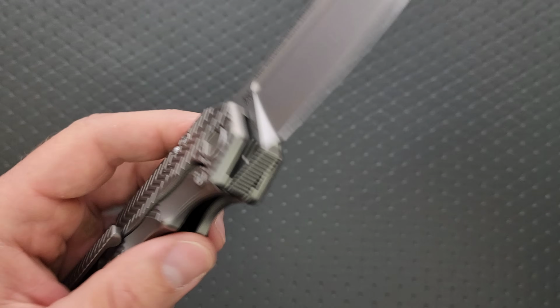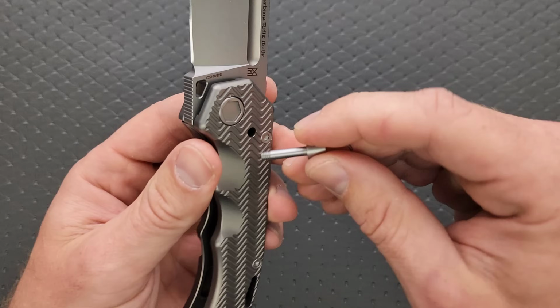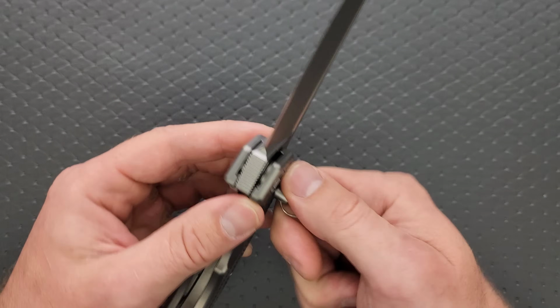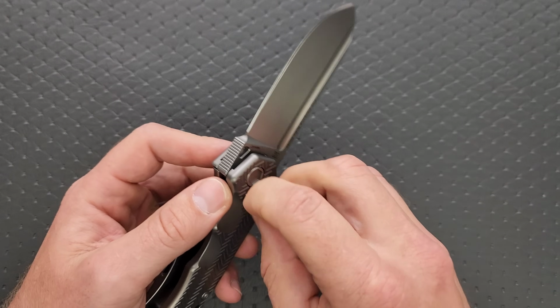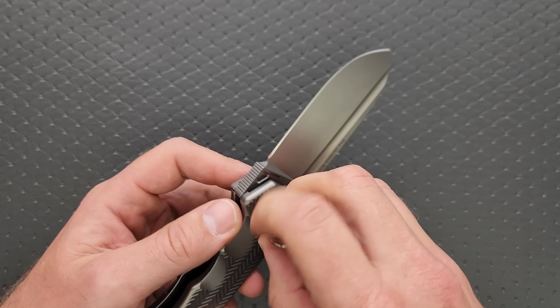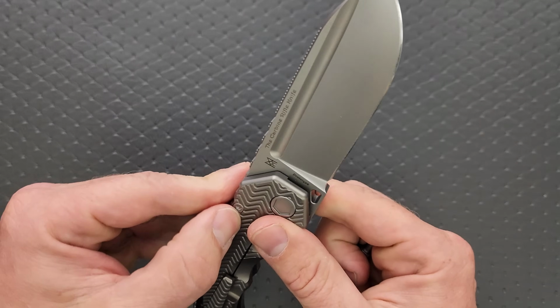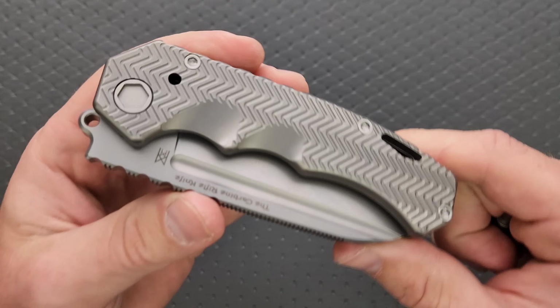You can lock it down here. You have the frame lock, and then you can put in another totally unnecessary lock, this pin lock here, which essentially creates 3 different stopping points for the blade. Necessary? No. Weird? Definitely. Midgard Messer definitely has unnecessary locking systems on most of their models, but this is absolutely overkill.